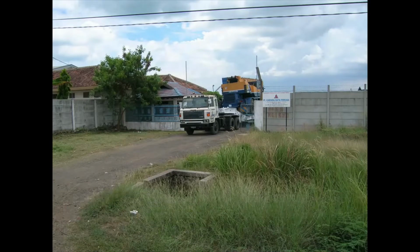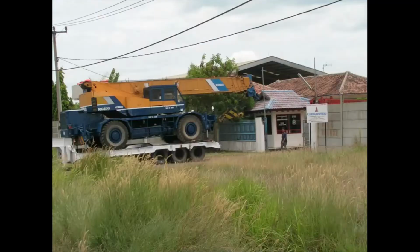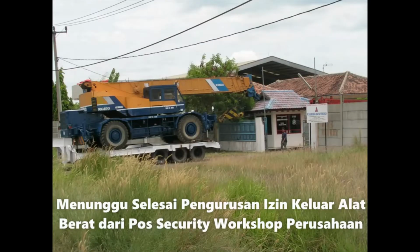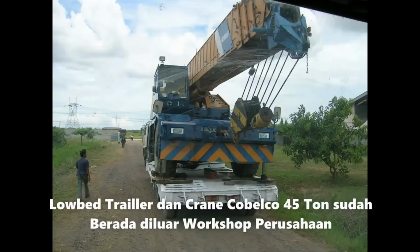As shown on the screen is mobilization activity of heavy equipment such as mobile crane 45 ton, low bed and high bed trailer, compressor, welding machine, Procol trucks and others from our workshop in Cilegon, West Java, Indonesia.